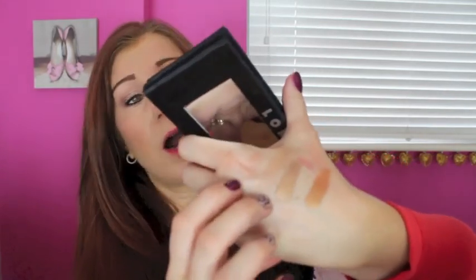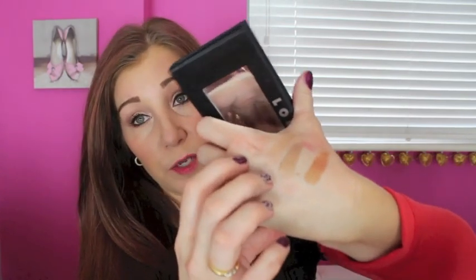Then these two here are the light bronze from the Lorac Pro and the Marzipan from the Too Faced chocolate palette. So they are identical, but these two are a little bit different, but you get a gold. Again, that's down to your preference, and I think I actually prefer the one from the chocolate bar palette because I like a lighter gold if I'm going to use a gold eyeshadow.